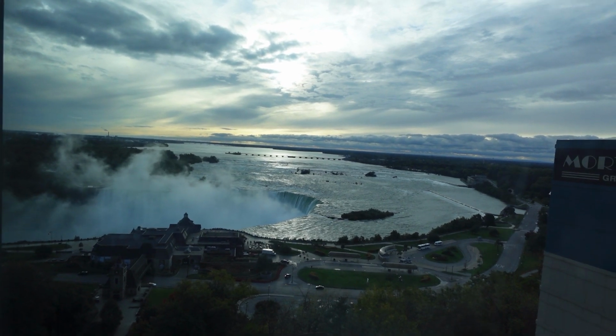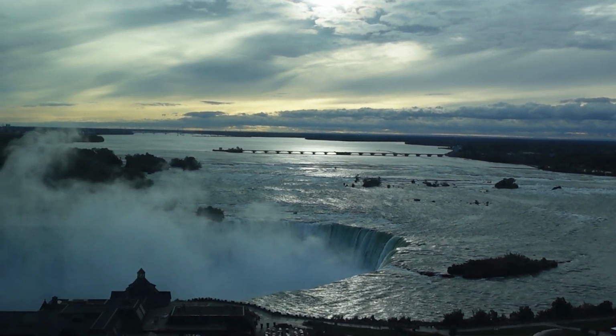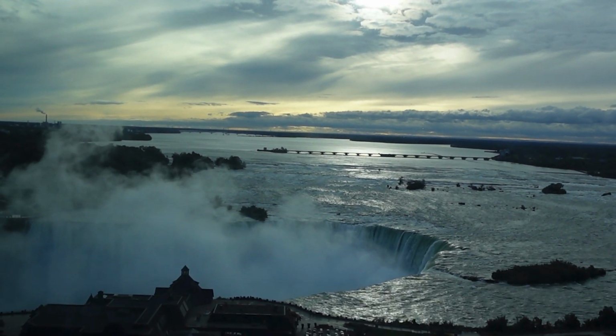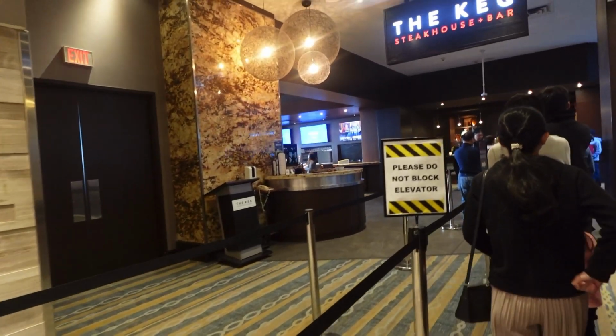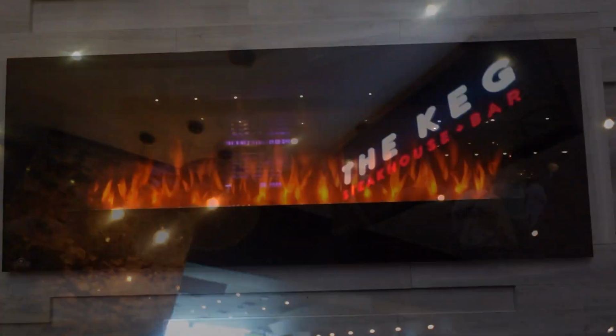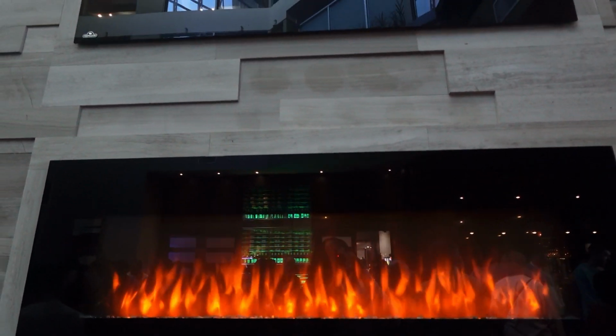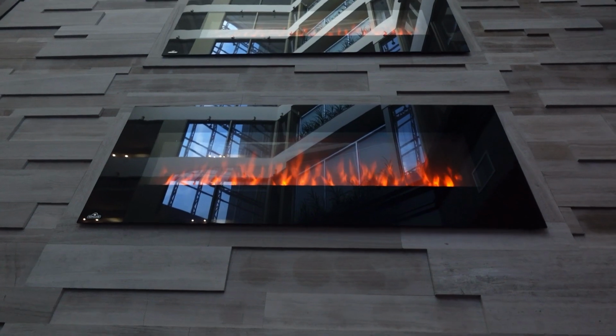Yes, this is the view we woke up to this morning. Niagara Falls, Horseshoe Falls, the Canadian side. Our booking at the Embassy Suites by Hilton Niagara Falls Fallsview included a free breakfast buffet. We got the breakfast ticket when we checked in, and so we are going to hand that in here at the entrance to the Keg and enjoy breakfast.